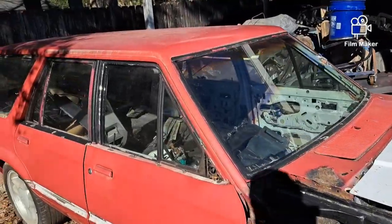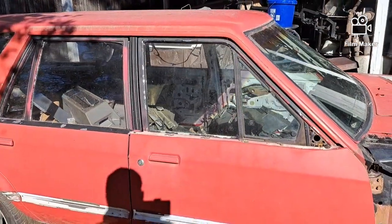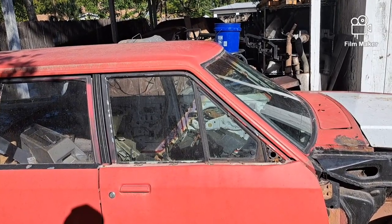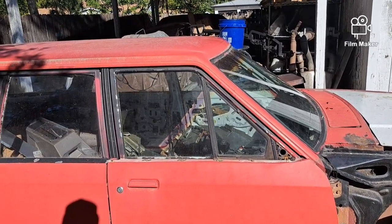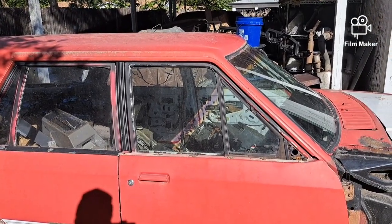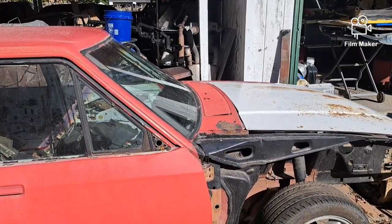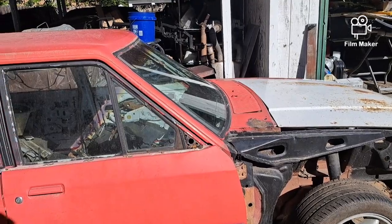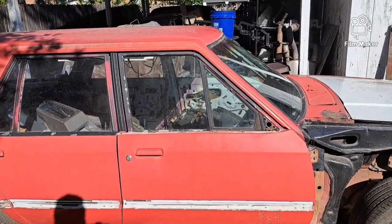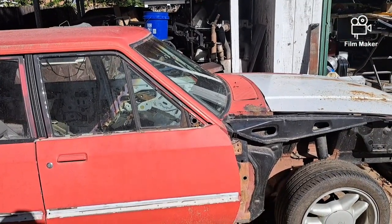So what's happening with this, it was originally a V8 automatic car, I think. I'd have to double check that. Dugan put in a warmed up 302 and a 5-speed in it, and then another guy bought it. It changed hands a few times and got neglected, so I ended up getting it, trading the Cobra.